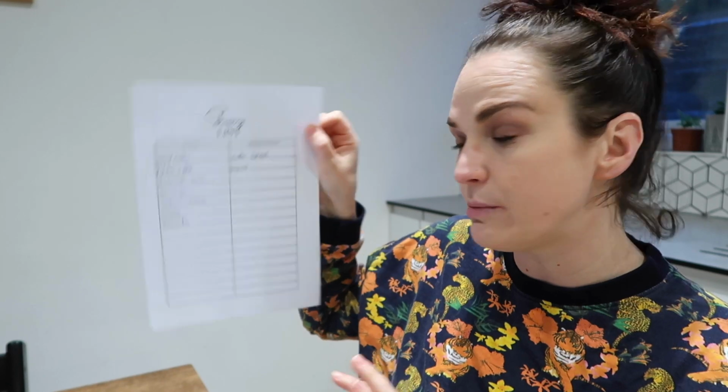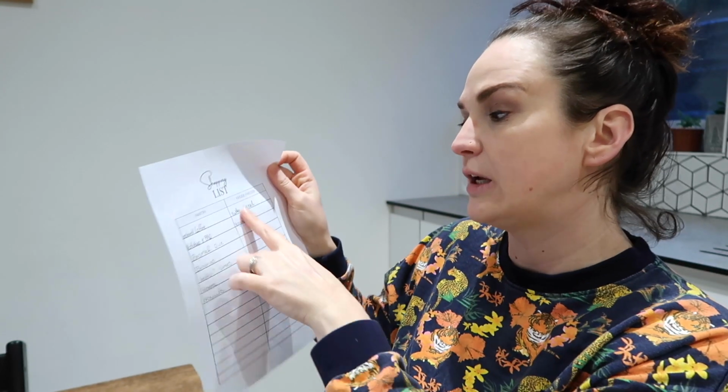But this is the actual shopping list I take with me to the supermarket, and this has got your pantry and your fridge freezer items there. So basically what I will do is look through all of my fridge and freezer and pantry and see what I have, and then I will make a menu plan from that, and then anything I need to top up for the week will go on the shopping list.